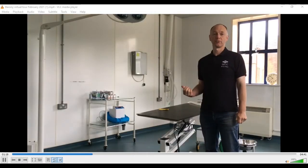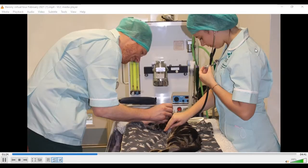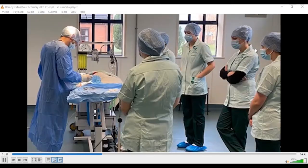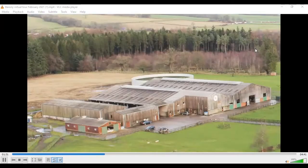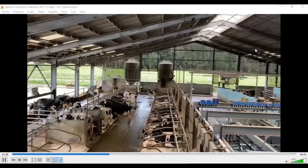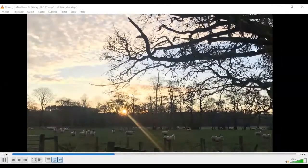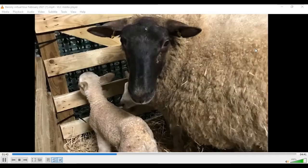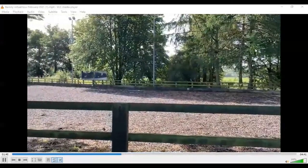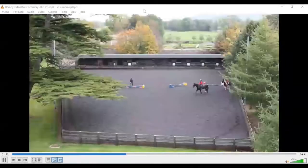So in the other part of the Animal Care Centre, we have the vet nursing part, and this is one of the rooms where the vet nurses will come and observe and take part in operations. Behind me is the Barony Dairy Unit, where students get the opportunity to work in real time with the dairy herd. They're not the only livestock we have here at the Barony. We have our sheep flock, and they are well underway now within their lambing. Equine studies started in 2020 here at the Barony, and here we have our outside arena and stable block for our equine courses.